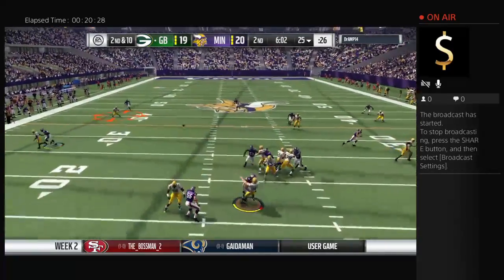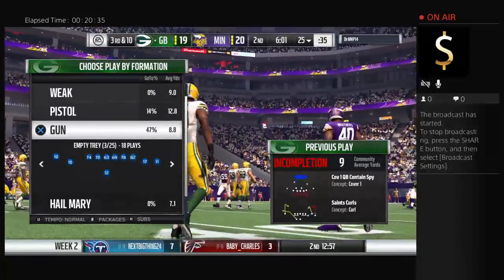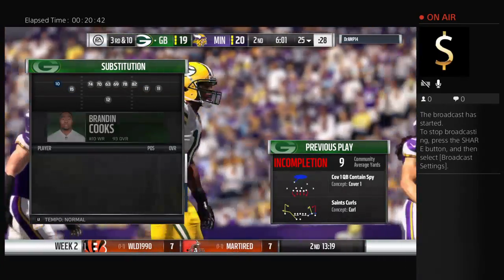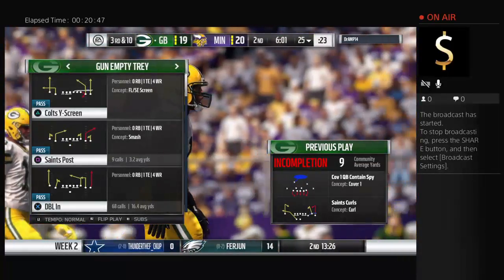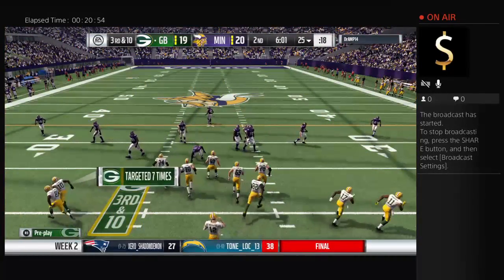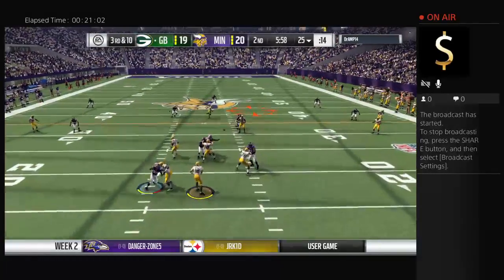Rodgers will try again on 2nd down. And incomplete there. A nice hit jars the ball free and brings up 3rd down. Incomplete pass on 2nd down. Let's see what the offense draws up here on 3rd. Throwing is Rodgers on 3rd down.